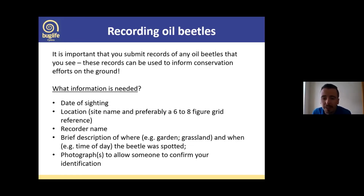The things we need are the date that you've seen the oil beetle, the location, and ideally a 6 to 8 figure grid reference, which you can get using a number of free apps or Grid Reference Finder, which is a free website, your name, and perhaps most importantly, a photograph, so it allows us to confirm what species you've seen, which is really important when separating the black and the violet oil beetle.